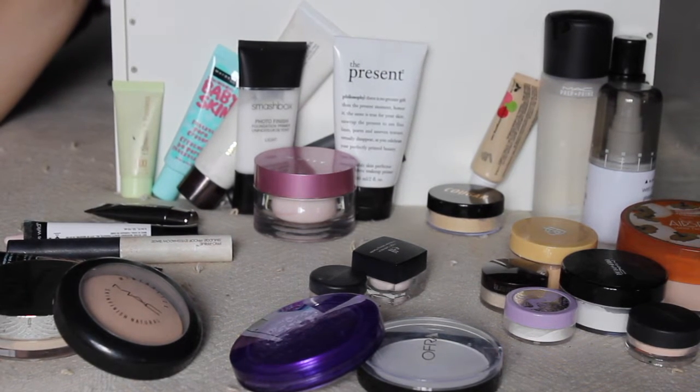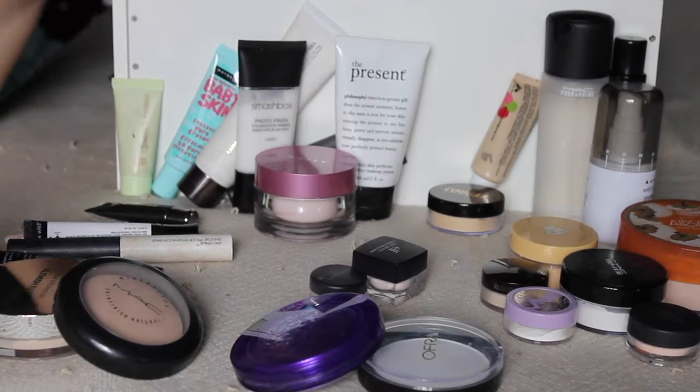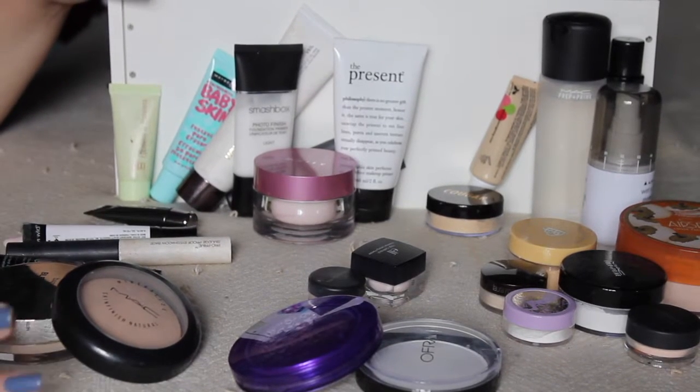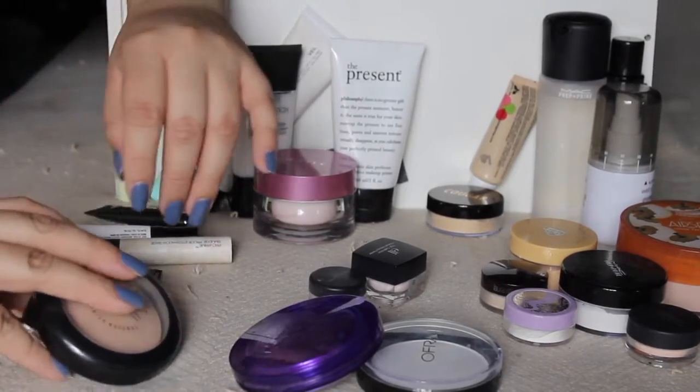Today we're doing powders, primers, and setting sprays. As you can see, I don't have too many, but it's still more than one person needs. So let's hop into this. I'm going to start off with the face powders that I'm keeping.